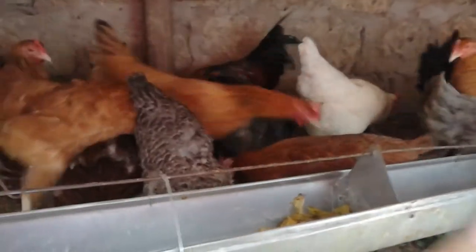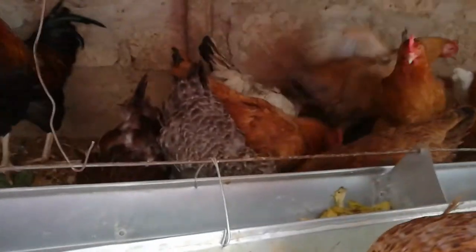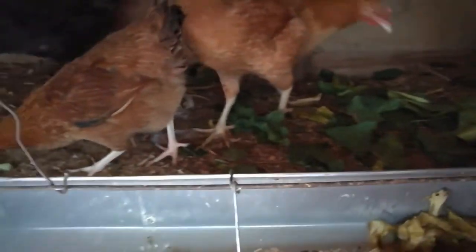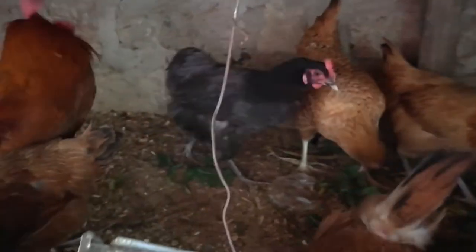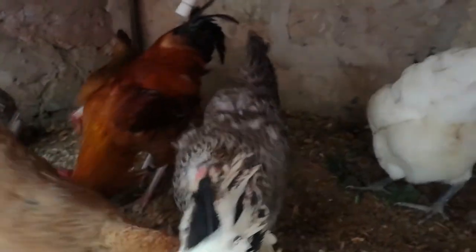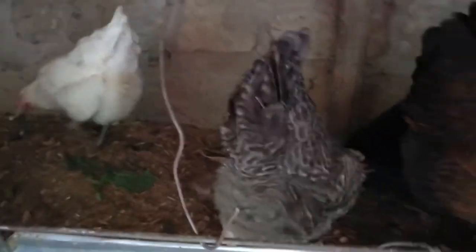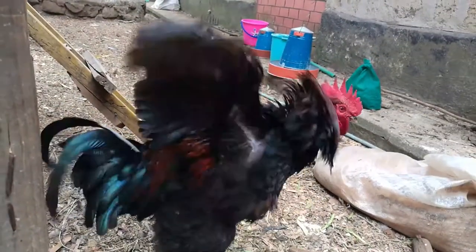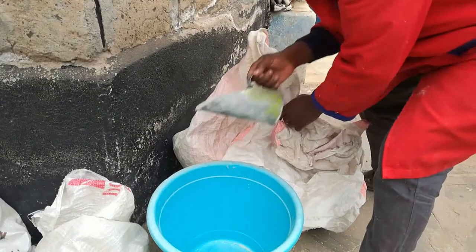They seem to enjoy the snack. These are vegetables, green vegetables. Actually, these are cabbage leaves. And then after this, I'll give them the usual feed. That is Mr. Jogo. He's the oldest Jogo in the compound.